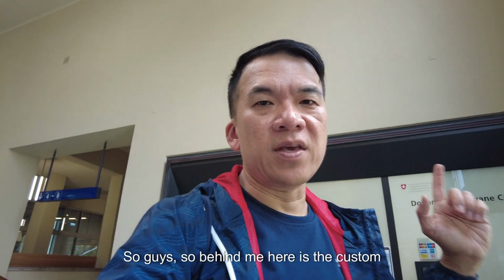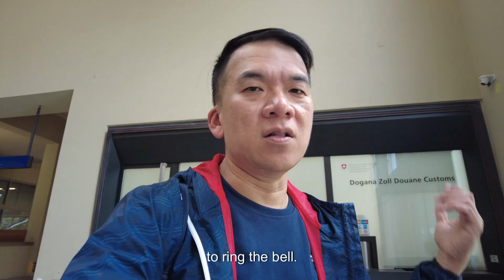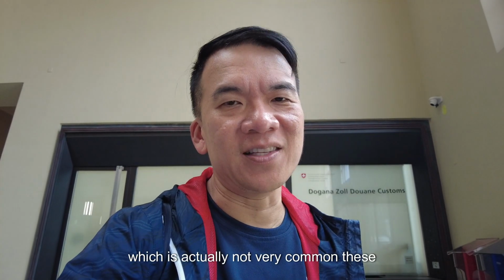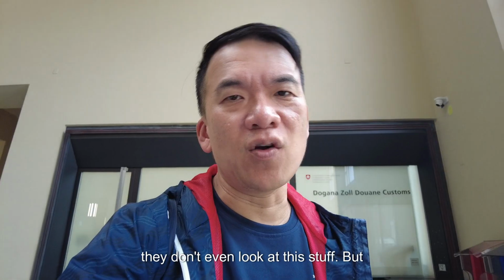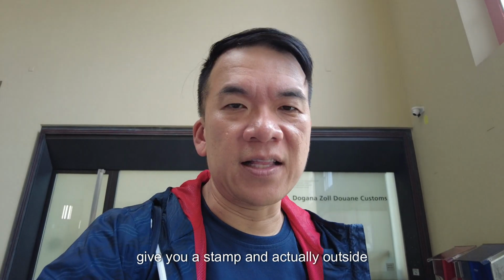So guys, behind me here is the customs office. That's actually where you get the stamp. You have to ring the bell. They actually have to examine your goods, which is not very common these days, because in some places like Milan or Rome, I think they don't even look at the stuff. But anyways, they have to count the exact items, give you a stamp, and outside there's a yellow mailbox.